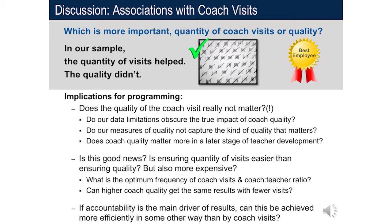Is this good news? Is ensuring the quantity of visits easier than ensuring quality? I mean, isn't it easier to just get the coach to go to the school and not even have to worry about what they do when they get there? Maybe. But of course, the quantity of visits also has financial implications, and it constrains how many teachers one coach can cover. Some work has been done already on the optimum frequency and coach-teacher ratio needed to affect change, but these are areas for further research.